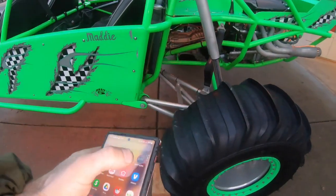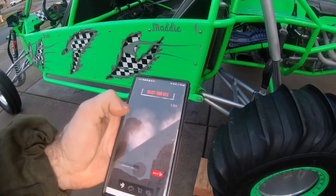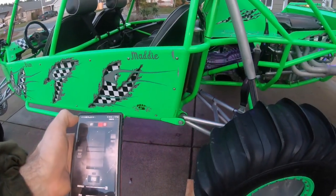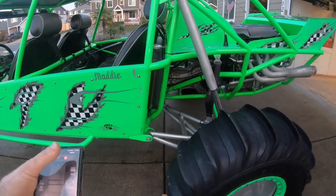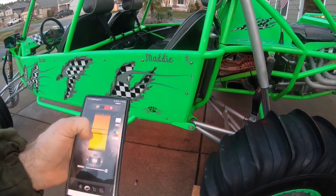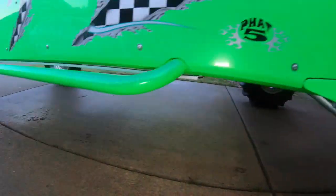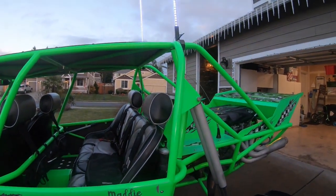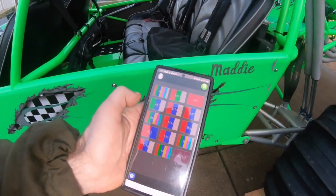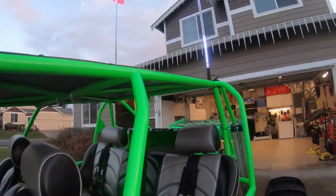Get on my phone here. It's all Bluetooth controlled. Like I said, the Op 7 lighting. I also have this, like I said, on the tablet I mount on there. So next, and then I can shut them off, turn them back on. We can go solid state. Find a nice green to go with the car. Same with these. You can pick 1,000 different combinations. Speed, you can play with them all day if you want. Kind of neat.